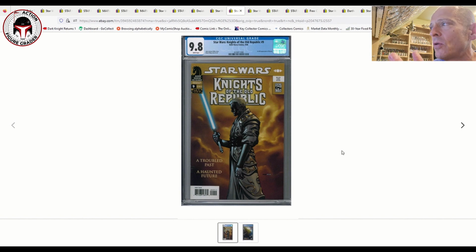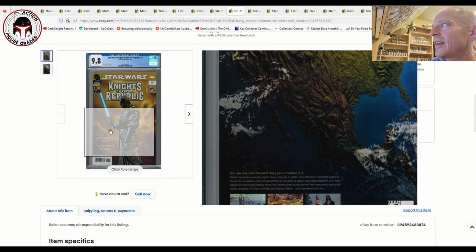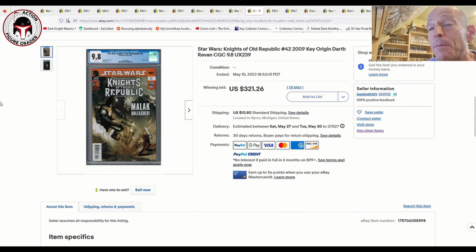It's just a simple, timeless cover that captures Revan's conflict between the light and the dark side. And if you know anything about him, he's a very complicated character that is tailor-made for a live-action show of some sort, or a movie. I mean, he's just awesome. So I would buy this book right now while it's down, because it's getting kind of near bottom prices, in my opinion.